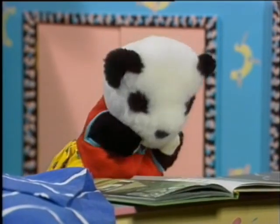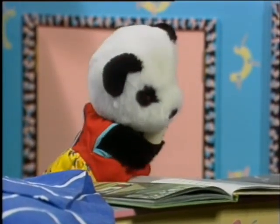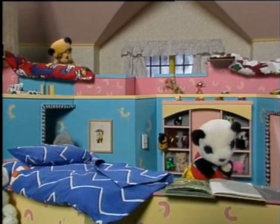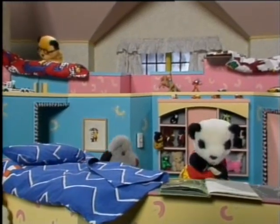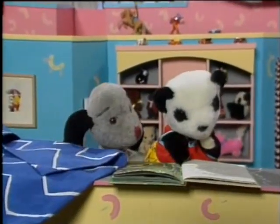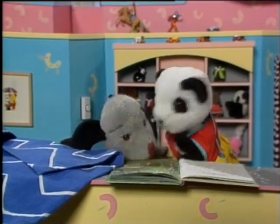Once upon a time there were 3 bears. Daddy Bear, Mummy Bear and Baby Bear. And they all lived in a pretty pink and white cottage in the middle of a shady pine forest in picturesque... Sweep? What are you doing?